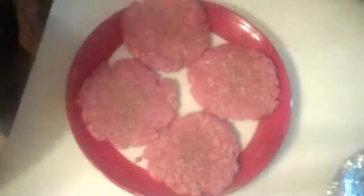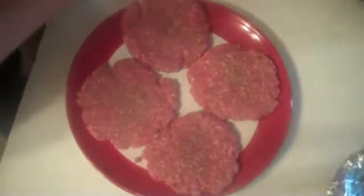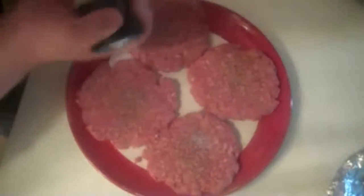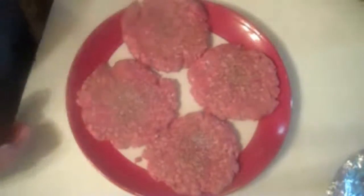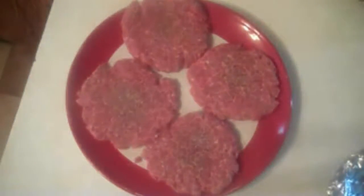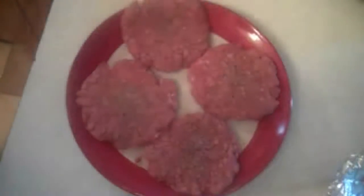Okay, to start the Salisbury steak, you want to take some ground beef and form it into patties. I don't really need to show you that, now do I? Because everybody knows how to make hamburger patties. It's the simplest thing in the world. And that's the sad thing, that's all Salisbury steak is. It's just hamburger. And if you need to know how to make a hamburger patty, then, well, I guess I'll show you one here. Pretty simple, really easy to do.